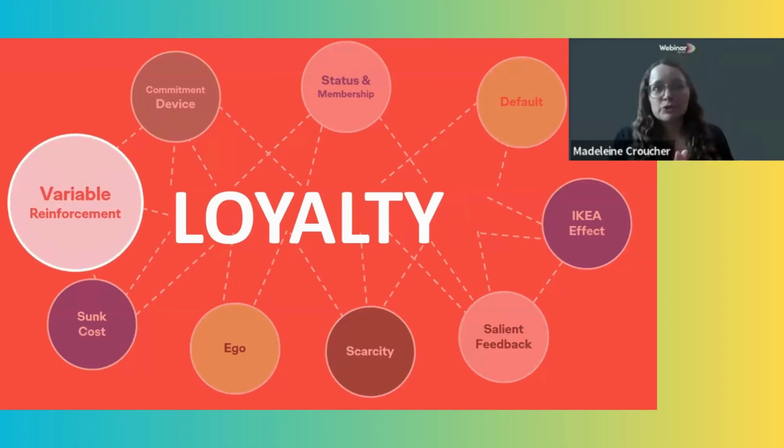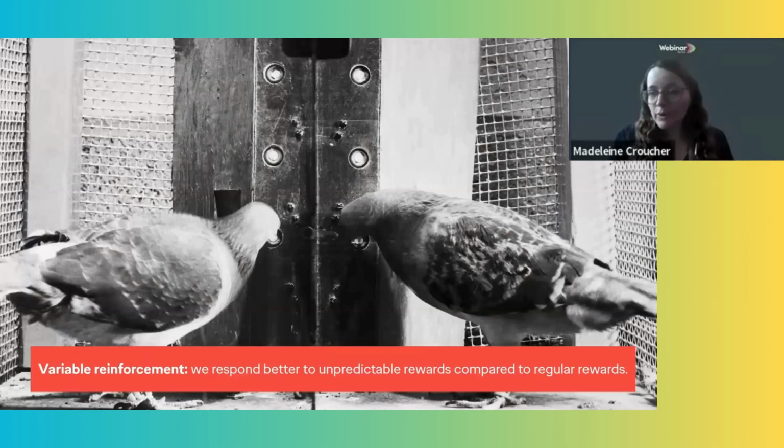So the first of these mental shortcuts is variable reinforcement. We know from research that when we make rewards variable rather than static, they drive way more engagement. This goes all the way back to some famous pigeon studies. I know, a bit lateral. You might be thinking, why is this relevant to me? But in these studies, when pigeons had to peck at a button to get pellets of food as a reward, they were way more likely to peck if sometimes it gave them 1 pellet, sometimes 20 pellets, and sometimes no pellets at all, compared to 1 pellet every time. This is because the variability of the reward built anticipation and made them more engaged to see what was going to come next.